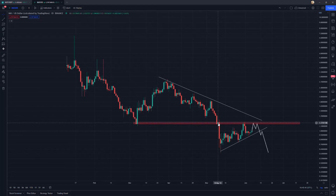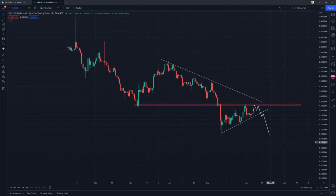And you can see how following the breakout of this level, price action did not respond well, and it dropped 44% over just the following 2 days. So really what we would like to see is a reclaim. If we don't see that, I would expect a retest of this low, and if that low doesn't hold, then expect the downtrend to just continue and to just follow the trend until it ends.